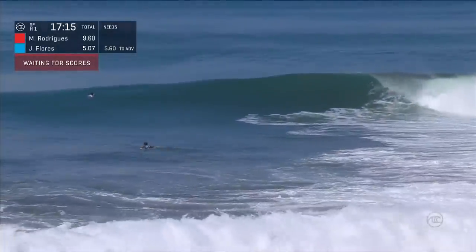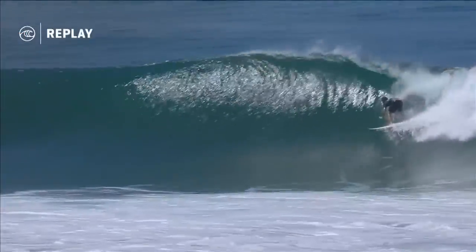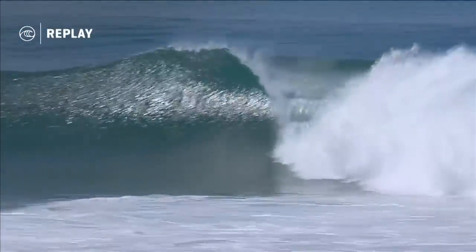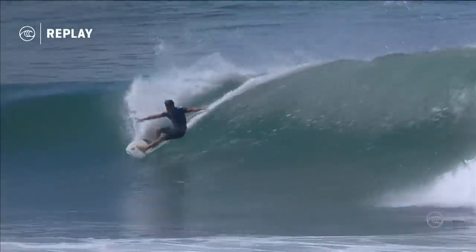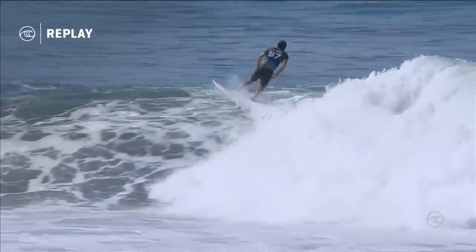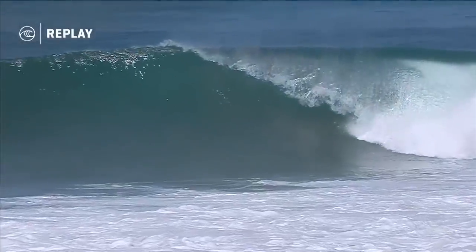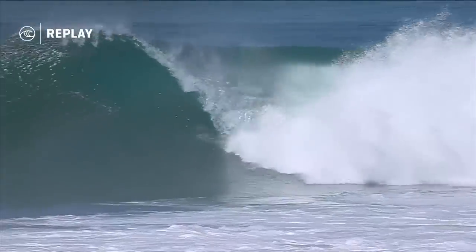Tell you what, these guys are loving their job today, Joe. That's for sure. You can see he takes off, a little bit of a fade on the takeoff. Slides into that one. That thing opens nice and wide as he comes out. So a bit of a better barrel in my eyes than Rodrigues, but Rodrigues' turn coming out was better. So again, splitting hairs. This is going to be a tough call for the judges.